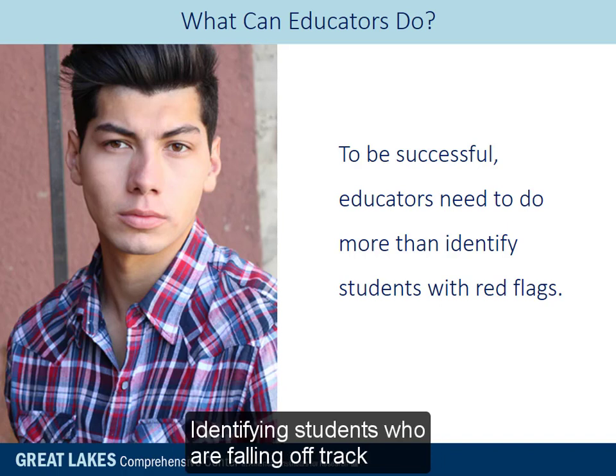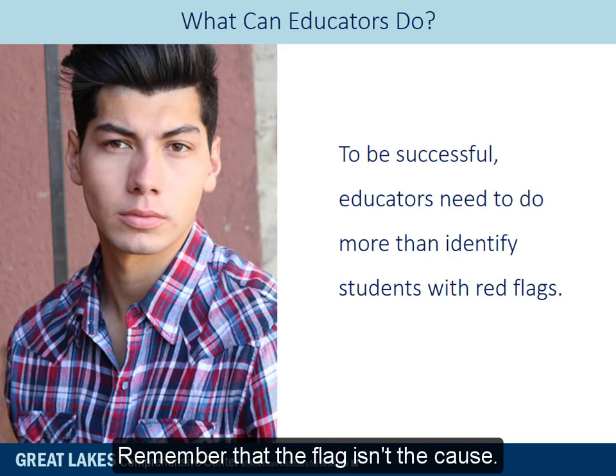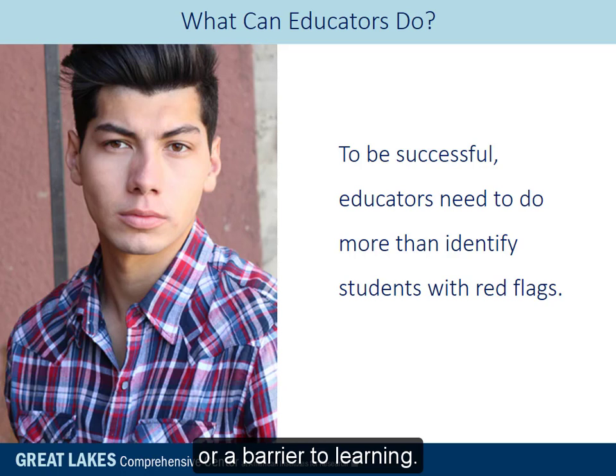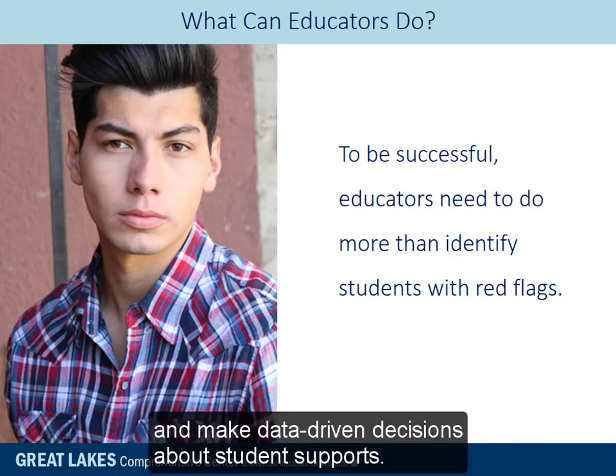Identifying students who are falling off track is only the beginning. Remember that the flag isn't the cause. It's the symptom of a deeper problem or barrier to learning. To decrease red flags, the EWIMS team also needs to take action and make data-driven decisions about student supports.